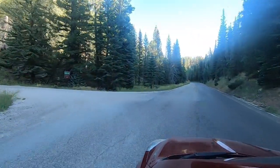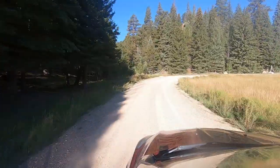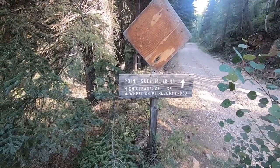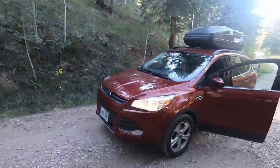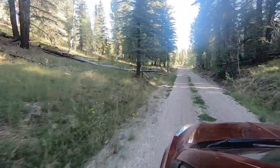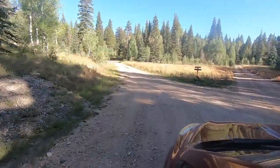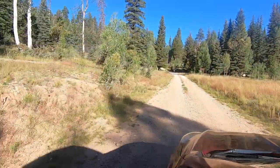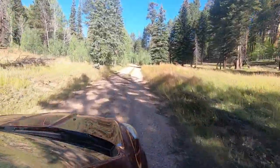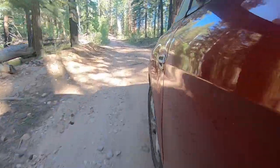To get to the road, you take Highway 67 North and take a left on the Point Sublime Road. Okay, ready to start our drive, 18 miles. Ready, Donna? I'm all ready. The road is four-wheel drive and high clearance recommended. While we didn't have high clearance, we figured we could make it if we went slow. If it got really bad, we'd just turn around. The start of the road is smooth. However, it didn't take long till it started getting a little rough.